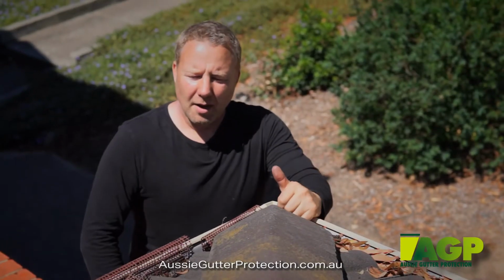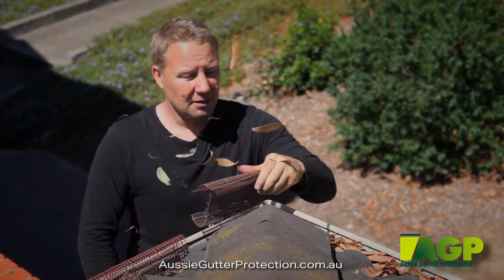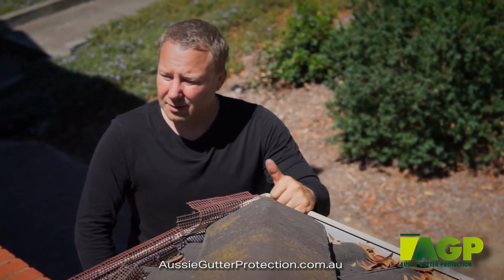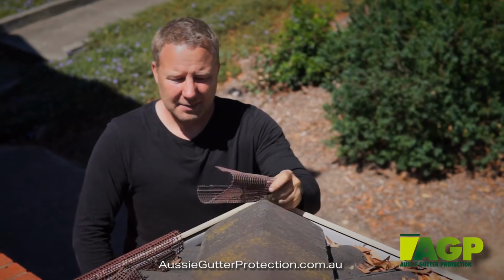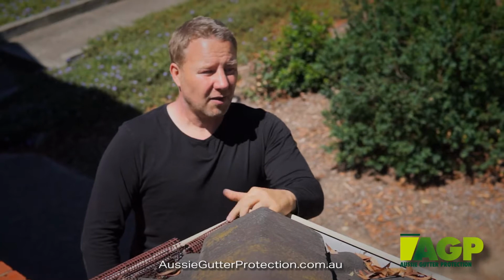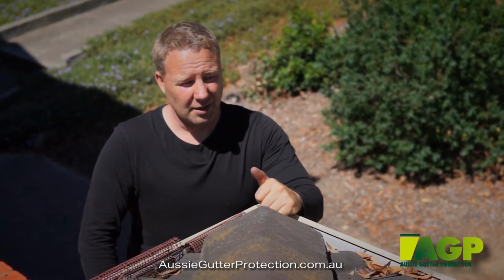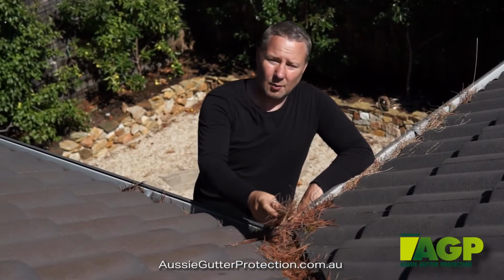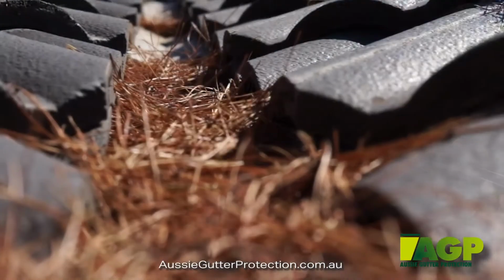This particular homeowner has gone down the DIY path. As you can see, little or no success. After a short period of time, the gutters are all blocked up. Again, some of it's blown away and missing. Not to mention the danger of actually installing it yourself, height, things like that, falling off a roof. Not a good situation. It's not only leaves that can block up your gutters, pine needles as well. With this house so close to pine trees, you can see the result.